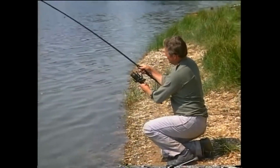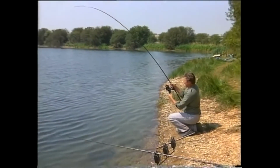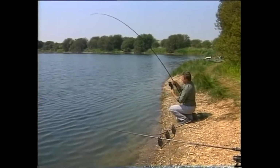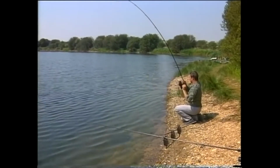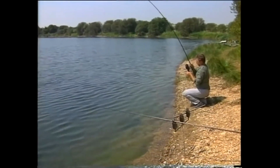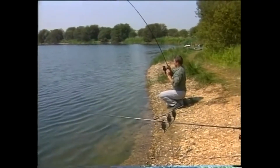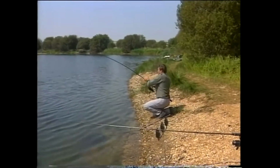These Shimano's got lovely clutches, these new Shimano's. I used to use Cardinal 55s, but they're no longer made. But these reels are jolly good. Quite happy with the replacement. Never thought I would be. I like to play my fish on the clutch. And there's not many reels that have got a good clutch.